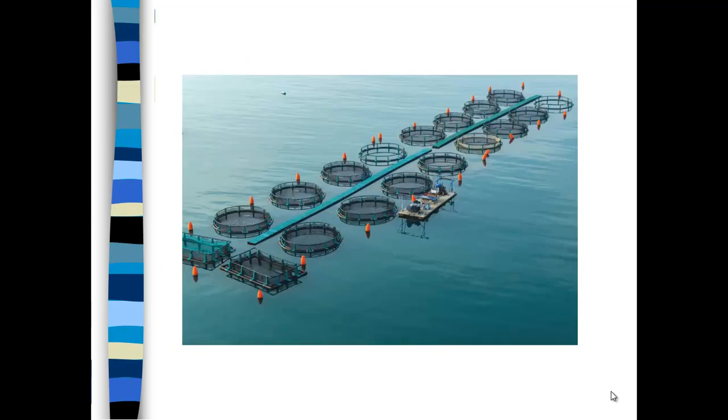Okay, and here's farmed fish. They're just out in the open in pens. And so there's nothing preventing the spread of things like feces, antibiotics, or uneaten food into the remaining environment.